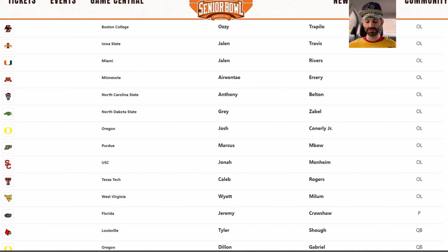Caleb Rogers from Texas Tech actually looks pretty dang good as well. I was impressed with some of the reps that he showcased, some nice solid pop and hands and whatnot. So keep an eye out on him. He had good leverage too. He used really good anchor strength.